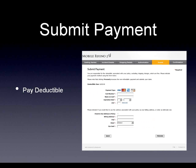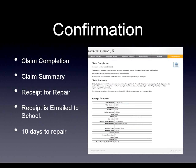And then the next page is paying the deductible. So the deductible will be paid on the screen. Then when you click next, it gives a confirmation of the claim. If you've chosen a CPR repair facility, you can simply bring the receipt to the store for repair. Nothing else is needed. But this acts as a claim summary, and the receipt is emailed to you, and you do have 10 days to complete the repair if it's through a CPR repair facility.